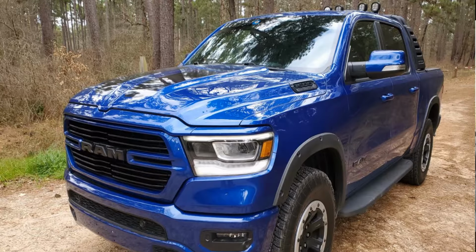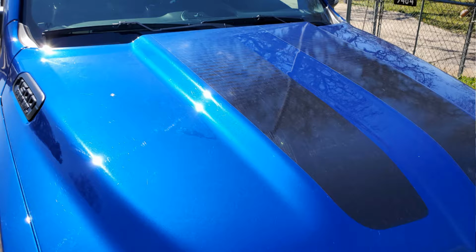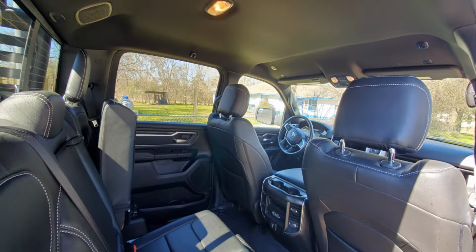Today we are driving the 2019 Ram 1500 Bighorn Sport Crew Cab 4x4. It's a really great looking truck. The exterior color is called Blue Streak Pearl. It has black stripes on it. The interior is black, with really nice looking leather seats. It's got lots of great options on the truck.